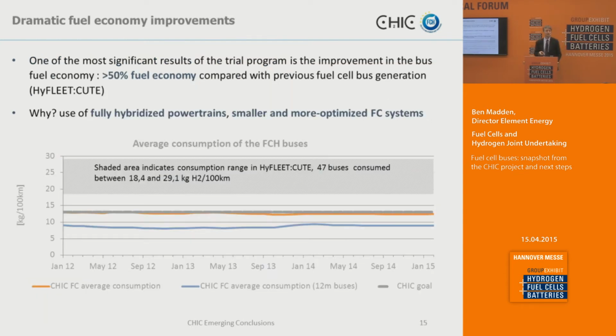The other major advance has been around fuel economy. Again, on the High Fleet CUTE project, where the buses were in a non-hybridized drivetrain, we saw fuel consumption of between 18 kilograms per 100 kilometers all the way up to 29 kilograms of hydrogen per 100 kilometers. All of the buses in the CHIC project have exceeded the target of 13 kilograms of hydrogen per 100 kilometers. But perhaps more significantly, the 12-meter buses within the phase 1 cities have achieved an average fuel economy of around 8 kilograms of hydrogen per 100 kilometers. So when we compare that to the previous generation, we've more than halved the fuel consumption, which is a major advance for a single generation.